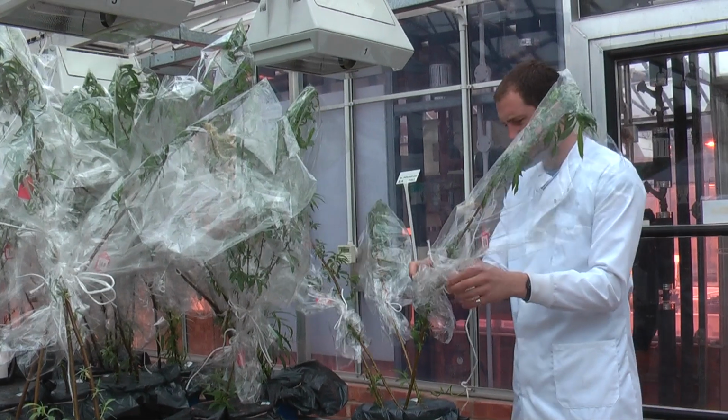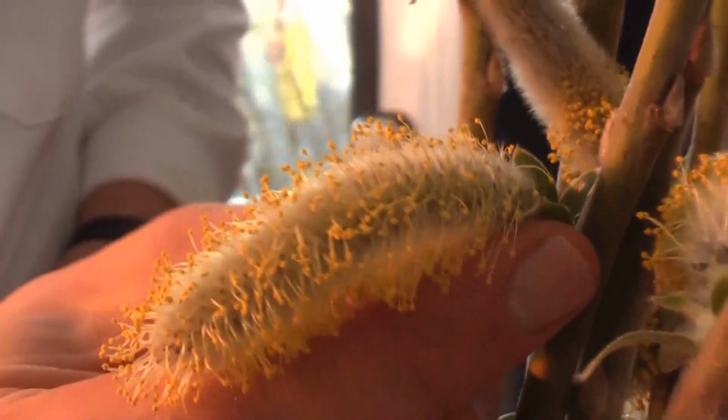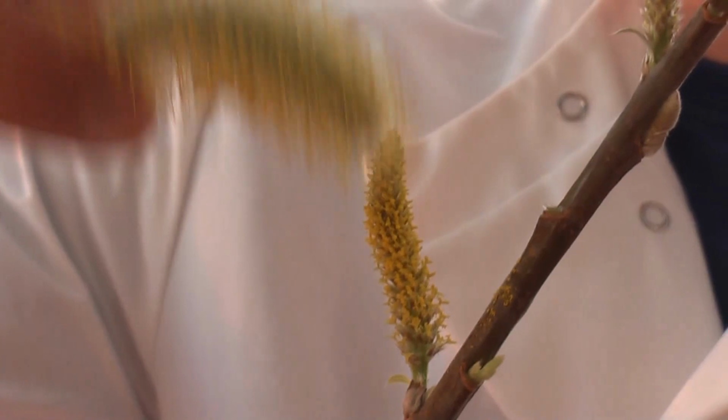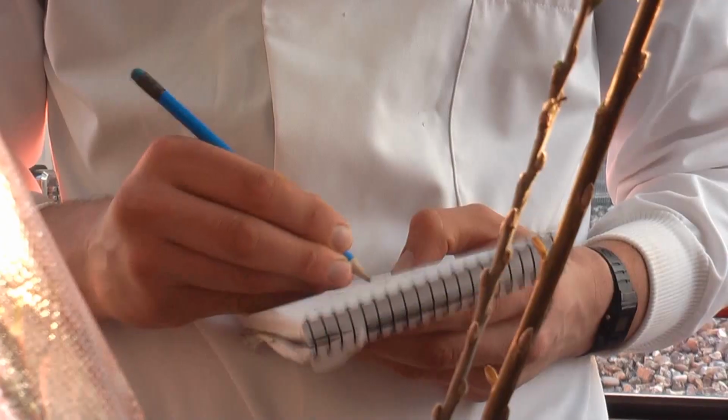Willows are a dioecious species, so individual plants are either male or female. Willows are brought into the glass houses so controlled crosses can take place. Once seeds are produced, the generated progeny from the crosses is subject to a number of rounds of selection and screening to assess its suitability for its end uses.